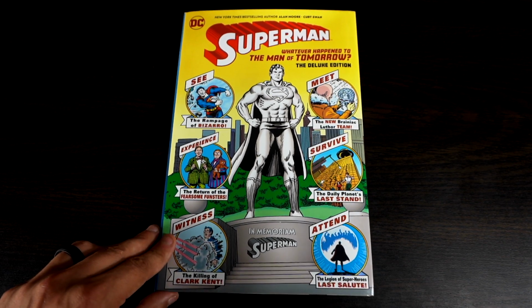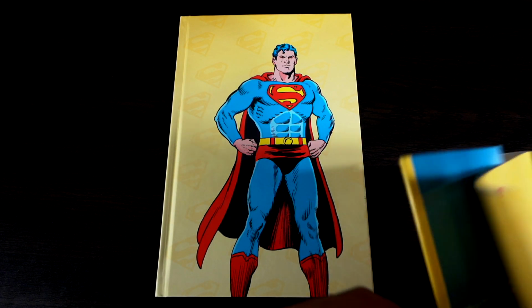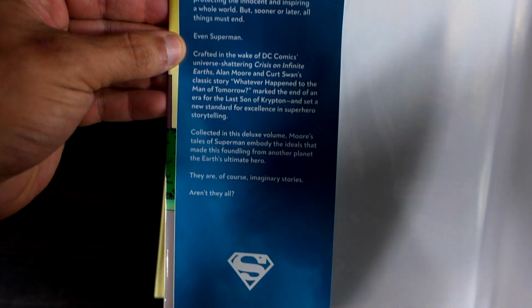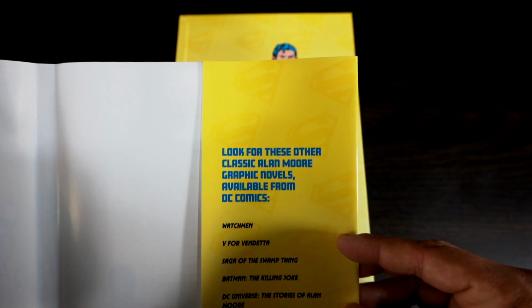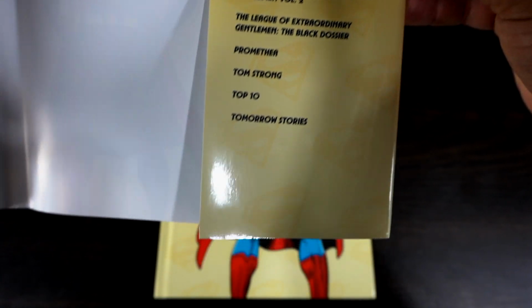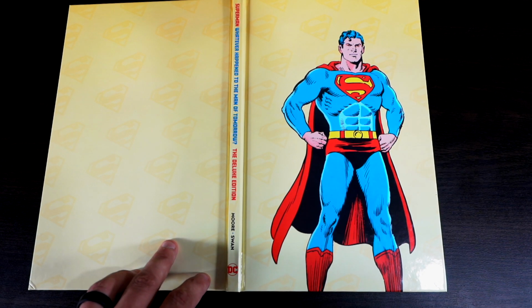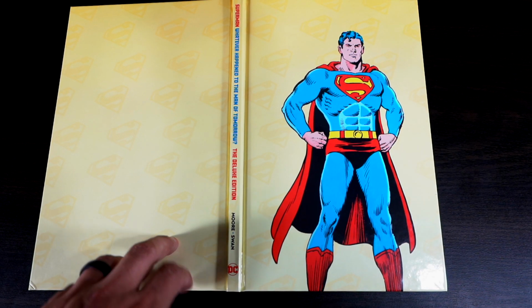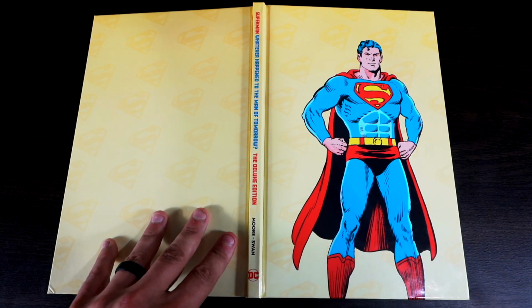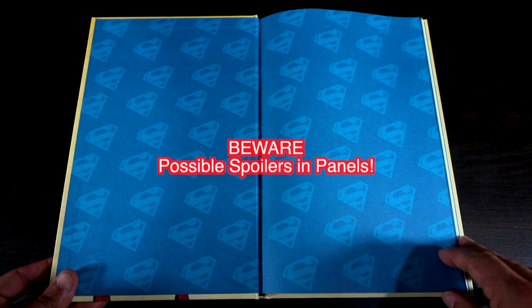But let's go ahead and get under this dust jacket and take a look at the board. And here we are under the board, taking a quick look at the inner flaps. We do have a little synopsis about the story, and then on the right we have a little bit about Alan Moore and more of the titles that he wrote for DC. And then taking a quick look at the art on board, you do have a beautiful dull yellow with an image of Superman and of course the title on the spine. Fairly simplistic, nothing too extravagant with a lot of aspects of this book. And now we can get right into the deluxe edition.